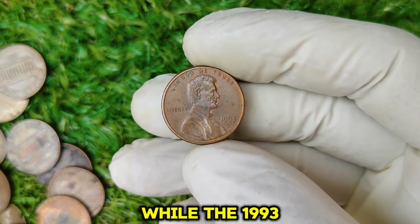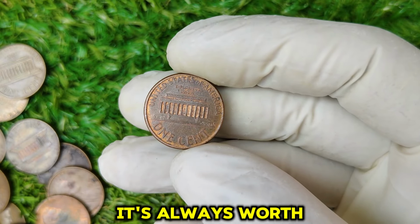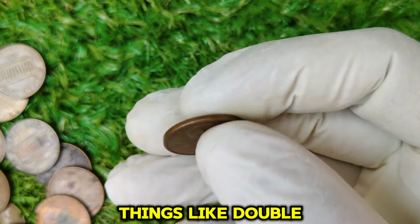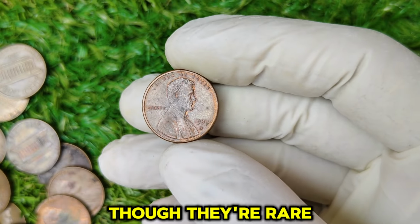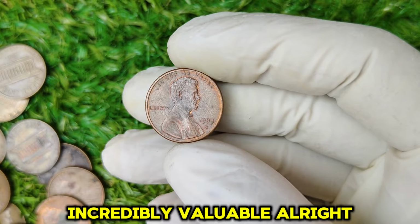While the 1993 D penny isn't known for any specific widespread mint errors, it's always worth checking your coins for possible mistakes during the minting process, things like double dies, off-center strikes, or even planchet errors. Though they're rare, such errors can make even a seemingly ordinary penny incredibly valuable.